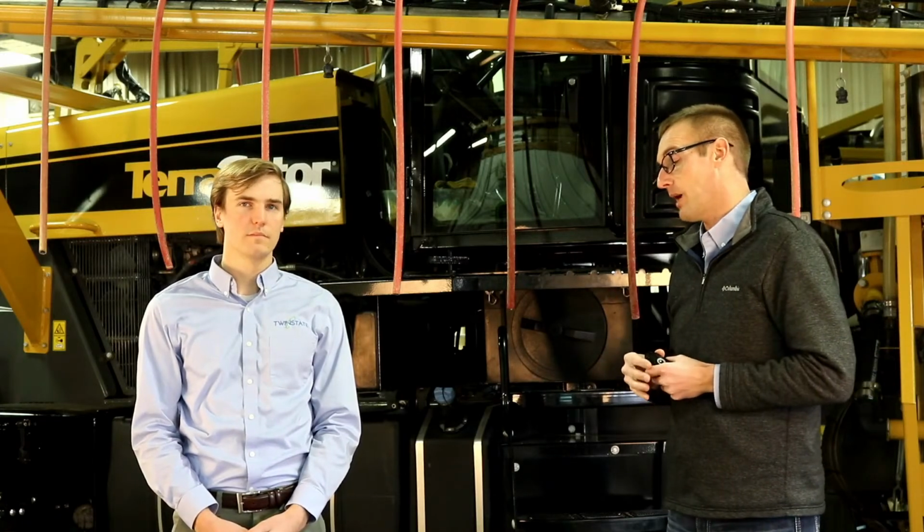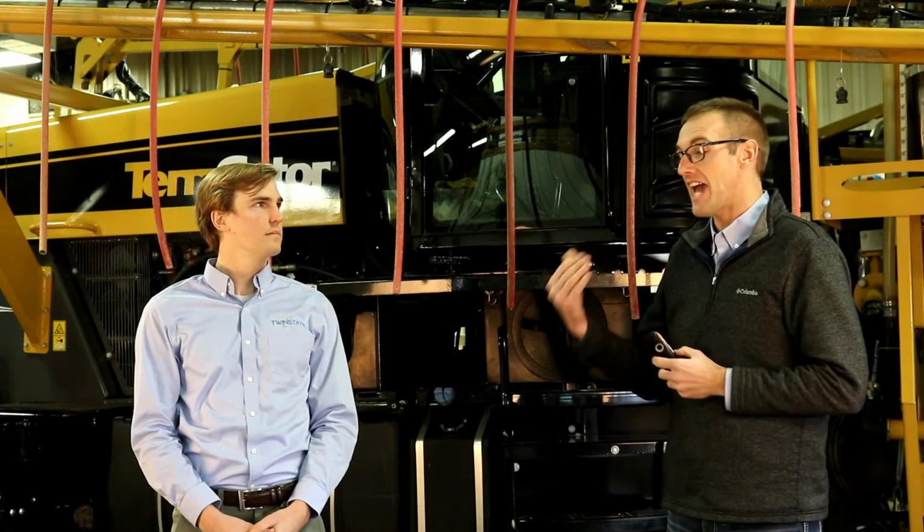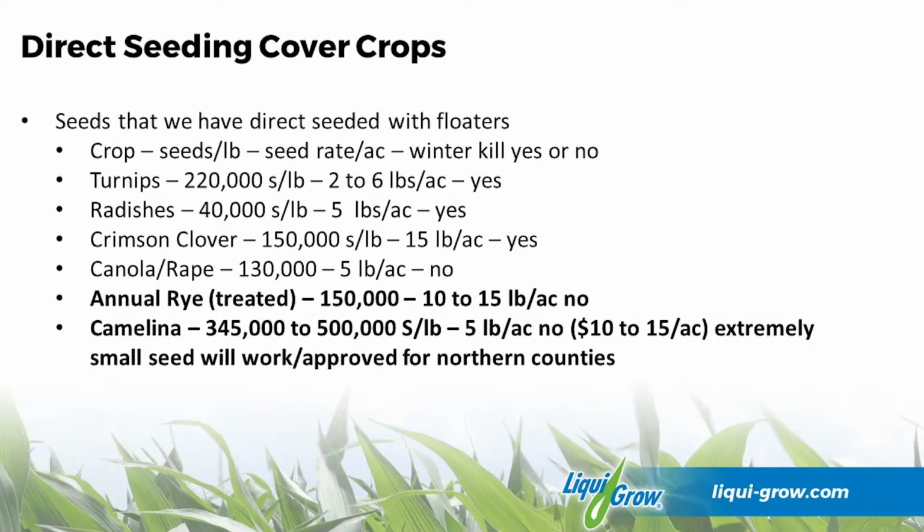And in fact, I'm probably going to add a lot of cover crop research to the production research I've been doing for the last 4 or 5 years here at Twin State Liqui-Grow. So we are gonna walk with the farmer and learn together a lot about how to successfully implement cover crops going forward. That's very promising.